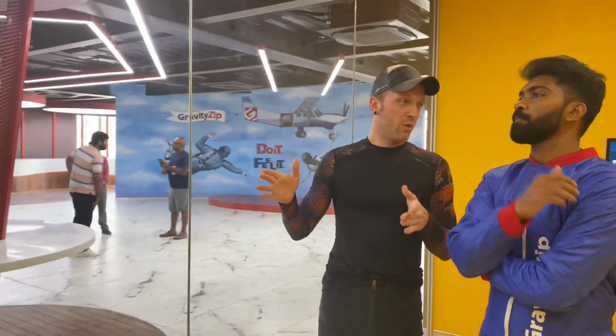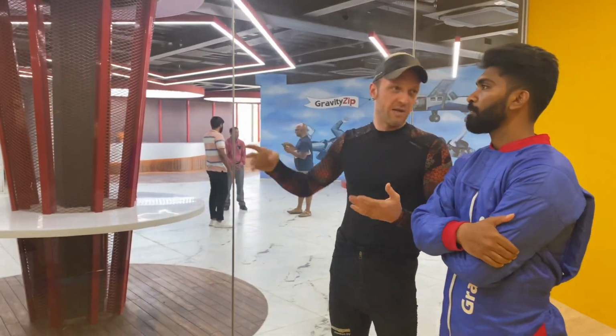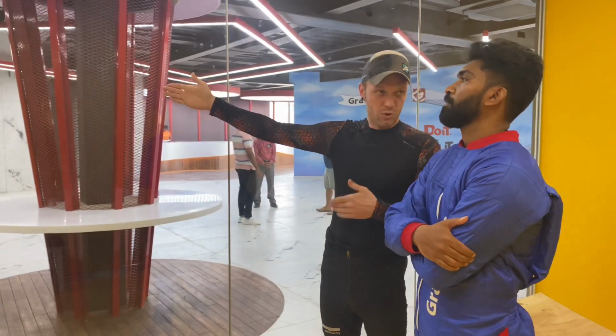Okay, so now we will explain how to fly in the wind tunnel. It's not so difficult. It's very easy. So, things you need to know. You will look at the wind tunnel. There are two main chambers there, the big one and the small one. The small one is the pre-flight zone. The big one is the flying chamber. So you will fly in it.